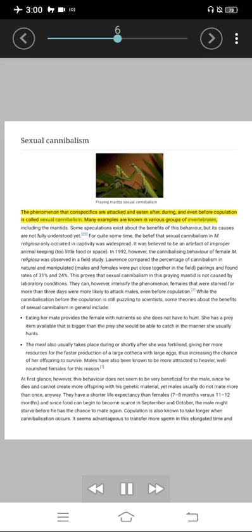Sexual cannibalism. Praying mantis sexual cannibalism. The phenomenon that conspecifics are attacked and eaten after, during, and even before copulation is called sexual cannibalism. Many examples are known in various groups of invertebrates, including the mantids. Some speculations exist about the benefits of this behavior, but its causes are not fully understood yet. For quite some time, the belief that sexual cannibalism in M. religiosa only occurred in captivity was widespread.